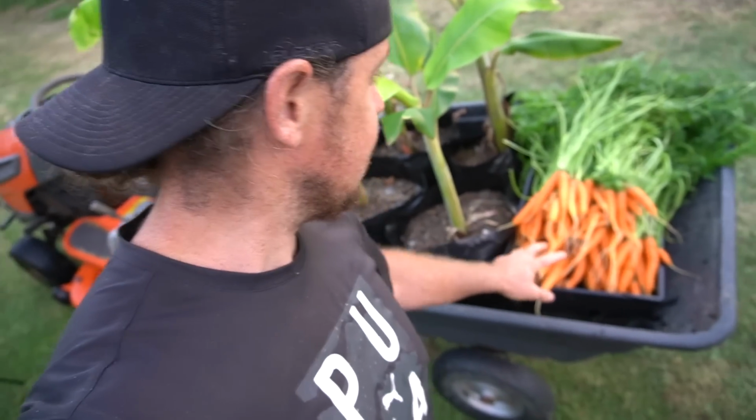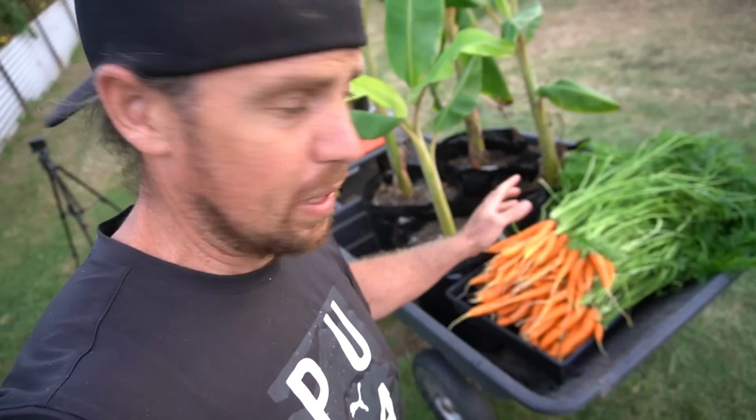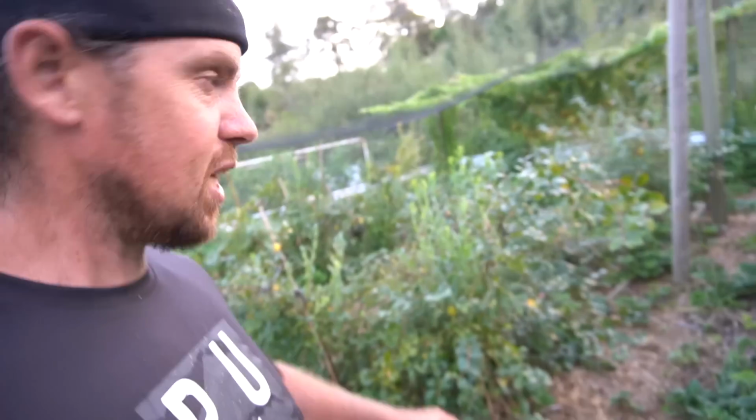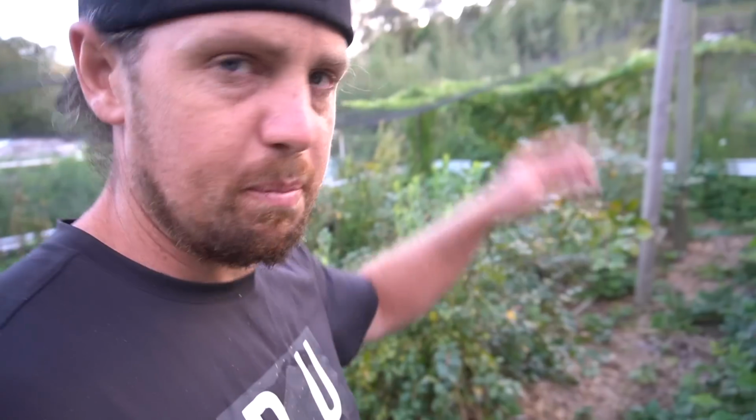Right, I've just washed these carrots. So I've got a tub full of carrots. It's not a heck of a lot, but it's something. And I've got 4 banana plants that she's going to take tomorrow. And Debs is just in the strawberry patch, and she is getting a whole heap of strawberry runners, because we have got a lot of them and we're just going to sell them cheap, because we've just got millions of them, so why not.